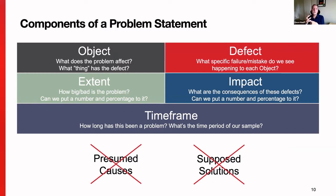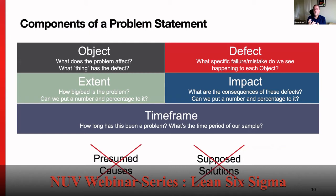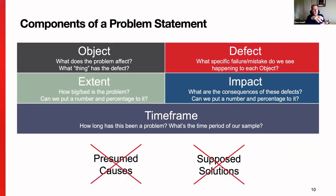And this is now starting to tell me about the extent of the problem. How big or how bad is it? How many, what's the number? What's the percentage? How many of these objects are having these defects? And then, so what? So this thing has a defect. Does it mean that I have to throw it away? Does it mean that I have to do some work to fix it, some rework? Does it carry on through the process, the customer sees it, and we have to apologize, give them a rebate or something like that? What are all those downstream impacts or consequences of some number of these objects having these defects?